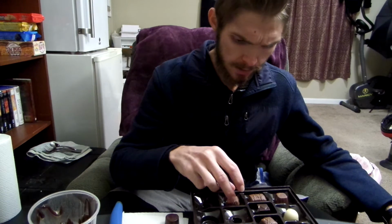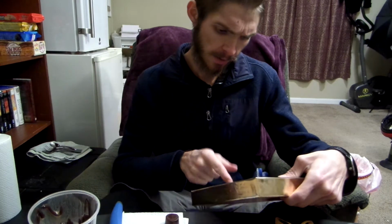Let's see. 1, 2, 3, 4, 5, 6, 7, 8. I think there's 8 different types in here. 1, 2, 3, 4, 5, 6, 7, 8. Yep, 8. Okay. So, dark chocolate coconut, coconut macaroon, and creamy chocolate fondant, and dark chocolate with milk chocolate stringing.